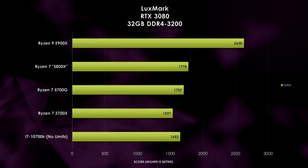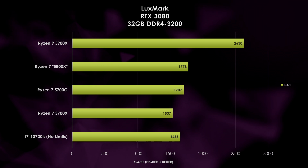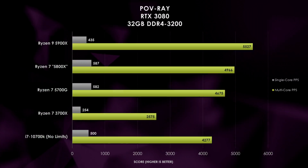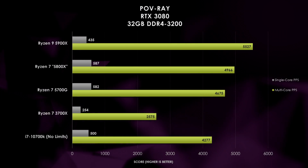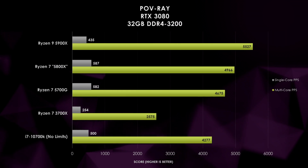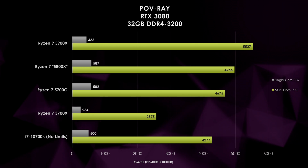AMD's 12-core solution is the superior processor with the LuxMark OpenCL rendering. However, the 5700G is quite competitive with the 5800X, only losing by 4 percentage points. Here's where Zen 3 comes out on top, and the 5700G is light years ahead of the 3700X in POV-Ray. It sadly beats the 10700K, but falls short of the dedicated 8-core processor.